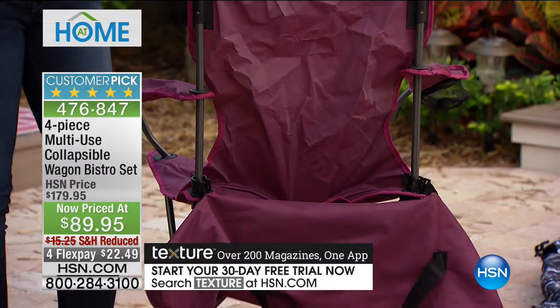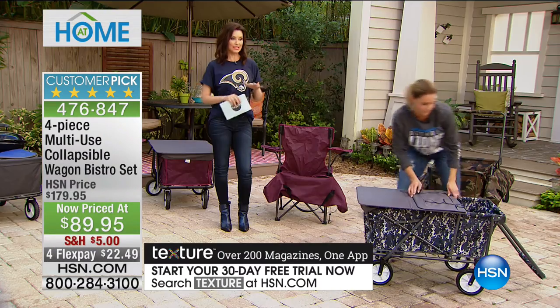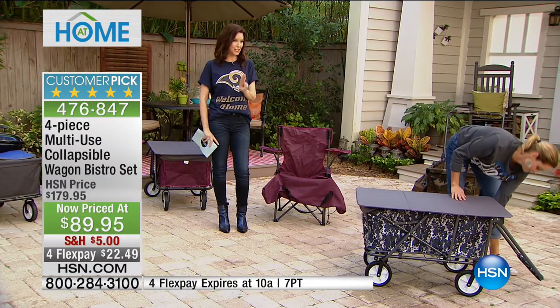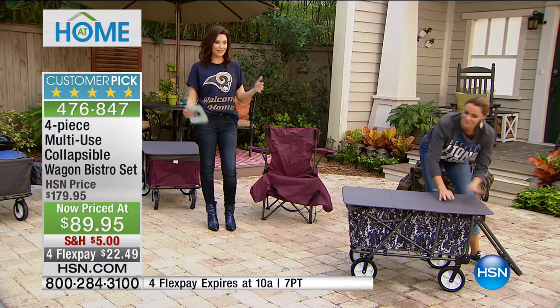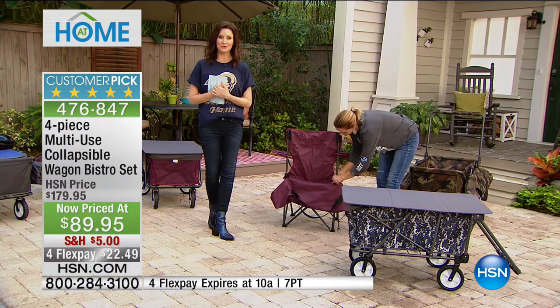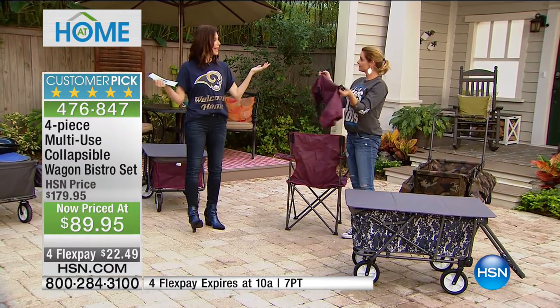These are the chairs that you can use in your front yard. You can use these in your backyard. You can use them just for that nice, relaxing time. You would easily pay the price of the entire set just for two chairs, the two full-size chairs with the cup holders as well and their carrying cases. But you don't have to carry the chairs. You can actually just strap them right onto your wagon and be on your way and then set up camp.